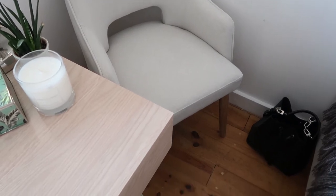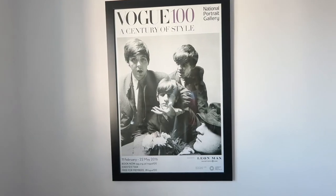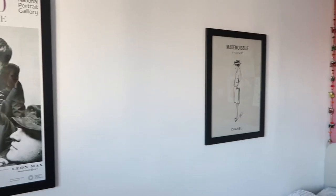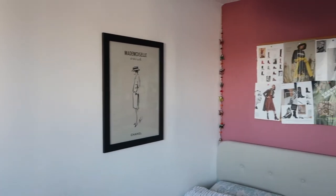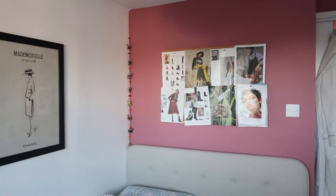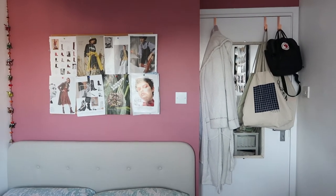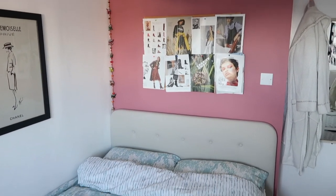And then whatever bag I've got on at the moment, I keep in that corner. And then you've seen these pictures before from both of my old rooms, the Beatles and the Chanel one from both the exhibitions that I went to. And there's my mood board. Couldn't get rid of that. Absolutely love my mood board. Gives me so much inspiration.